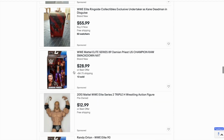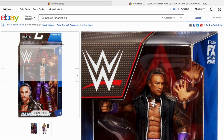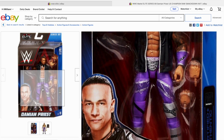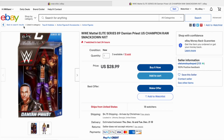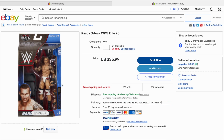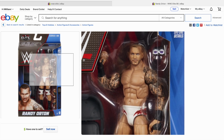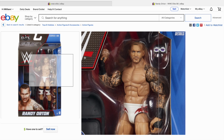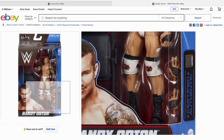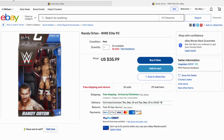What do you see, man? What do you got to grab? What do you think of that? Damian Priest. It is awesome. I know that that is one figure that you were definitely excited about getting. Is that one that you super, super enjoy? Yeah. Oh, man, there it is. Look, the new Randy Orton. What do you think of that face scan? The face doesn't look good. Yeah, it looks a little funny. But it's got the cool little night vision goggle thing right there. $35.99, guys. I can tell you 100% you will find that cheaper at Ringside.